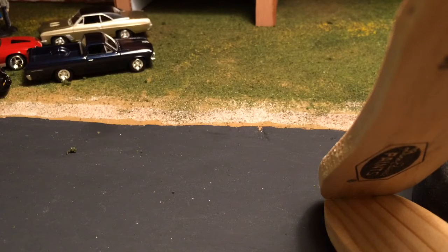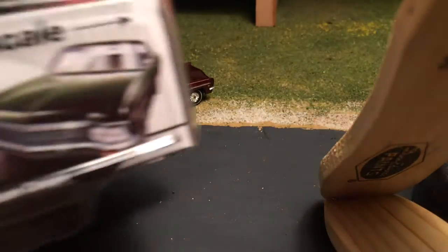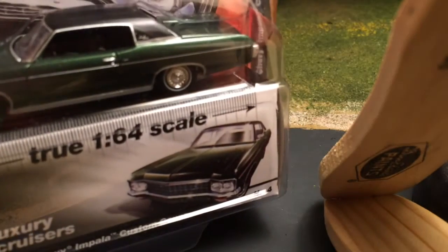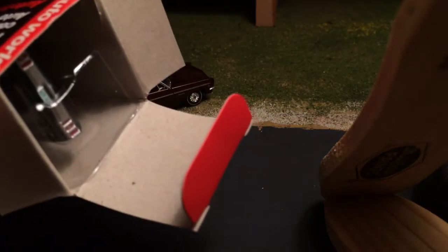The next one that we have to crack open here is, so Auto World in the 1 to 64 scale has brought the Impala out in two different castings. You have the 1966 and my personal favorite of the two, the 1970. Each one was recolored twice, although the new release from Auto World does have the '66 being re-released. So now in this case, this model does fit in the box.